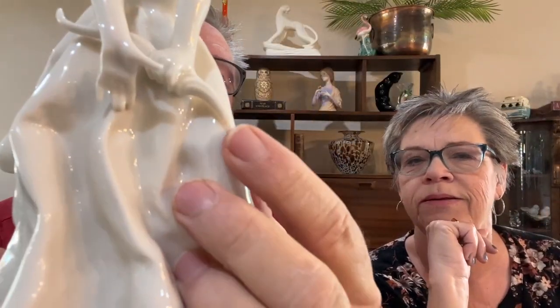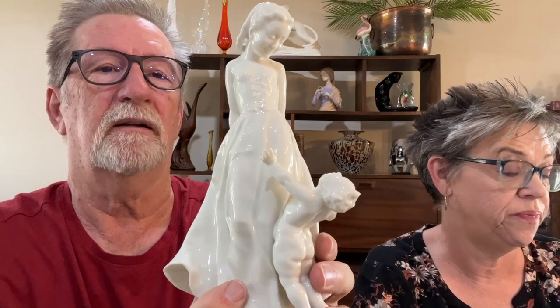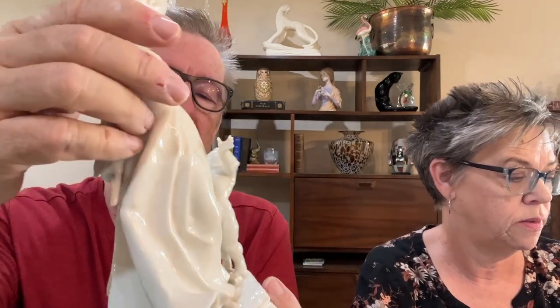I got your bow. But anyway, this side of the bow, you can see where it's broken off. But hey, you know what? It's on the back. Nobody will ever see it unless they pick it up and flip it around. True. We paid $12.50 with the damage, about $35 online. So, yeah. And then while we're at it, here's another.